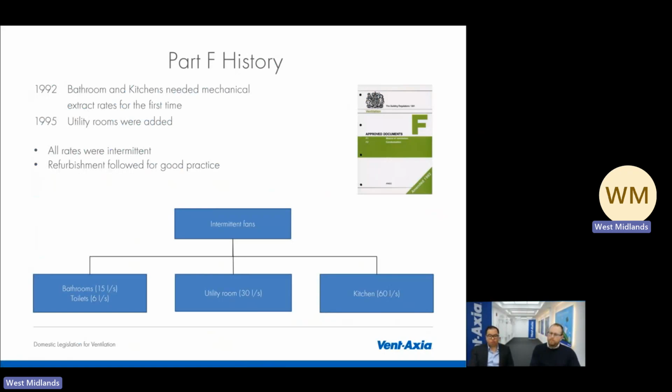This not only applied to new build developments, but refurbishment projects also followed this document as good practice if building control was involved. Minimum extract rates meant that generally, to suit application, 100mm diameter fans were used in bathrooms and toilets, and 150mm fans were used in utility rooms and kitchens.